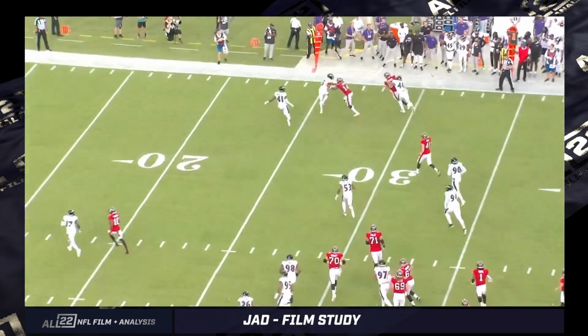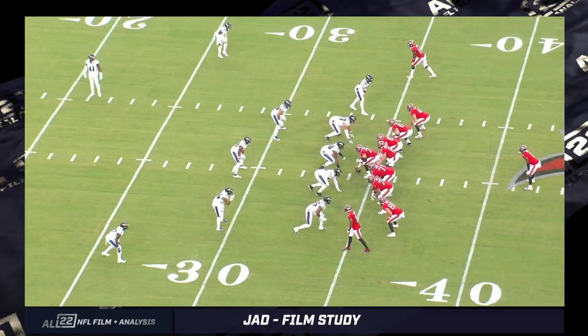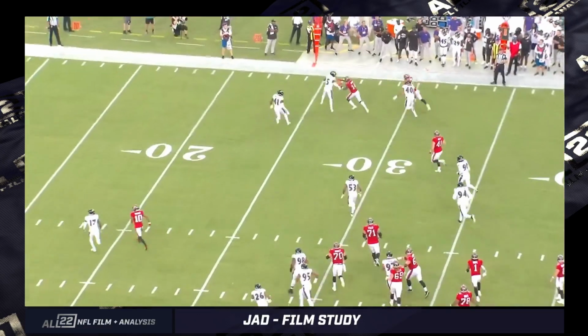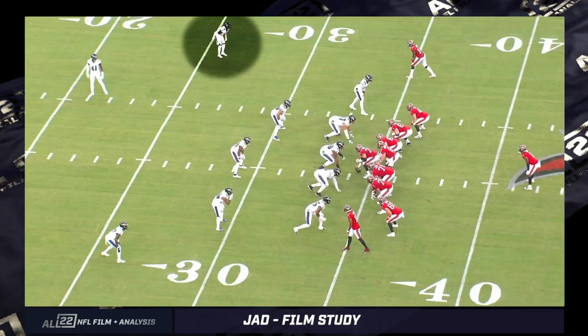And I think that there's no real desire to force this by JAD. I don't see the physicality here. I see a lack of physicality. Now, starting at the first level, this is a terrible job of using your eyes by David Ojabo.